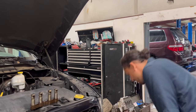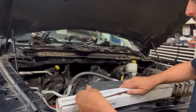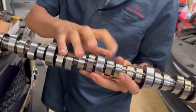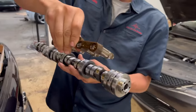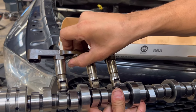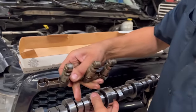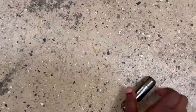And if you're wondering what a camshaft looks like, I got one right here for you guys. Nice and new. Check that out. It has these different lobes. The lifters ride on them, like such. Just like this. So that one bad area scored that up real bad. I'm gonna show you that.